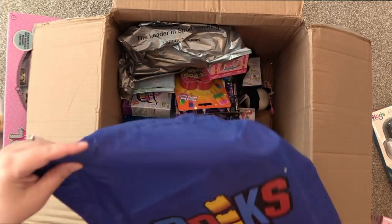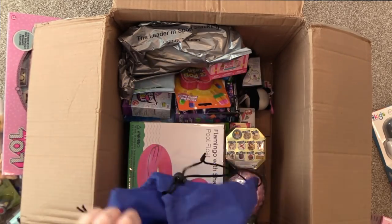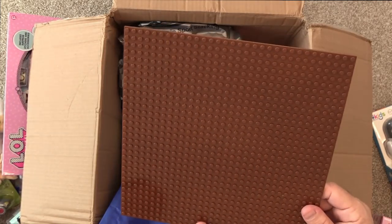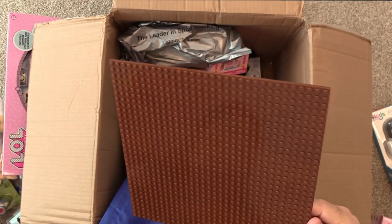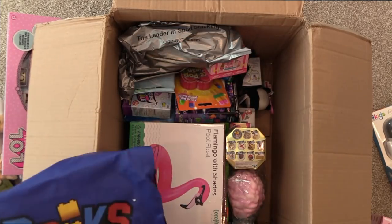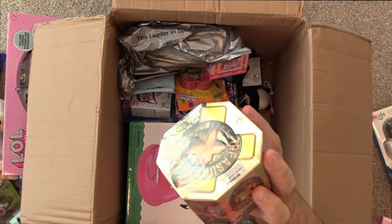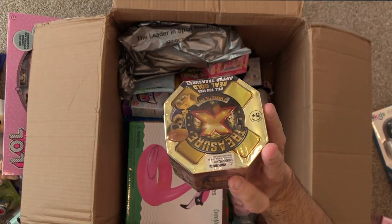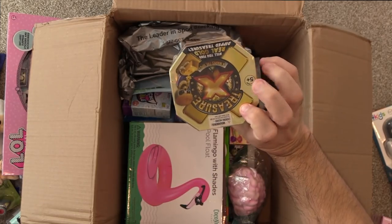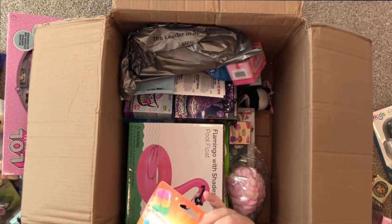This is Strictly Bricks. This is a little backpack case, and there's something in here. What's in here? It's a brick? Wow. Oh, it is a base plate. It's a Lego base plate. Yep, you can actually build right on there. That's awesome. Very cool. Strictly Bricks. Hey, we did this at Sweet Sweet. It's Treasure X. It's one of the digging kits that we did. So, pretty awesome.